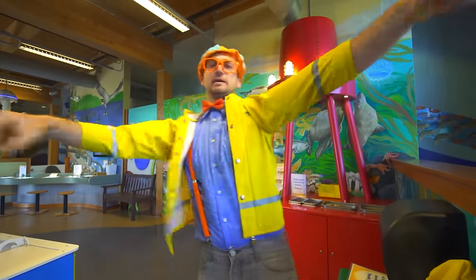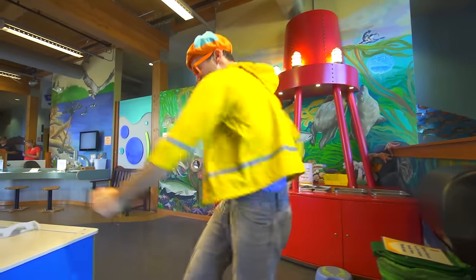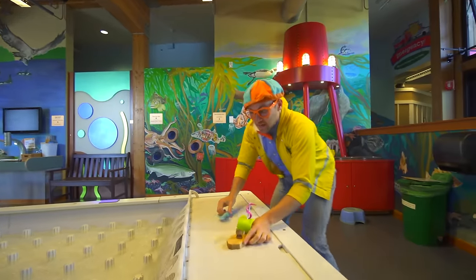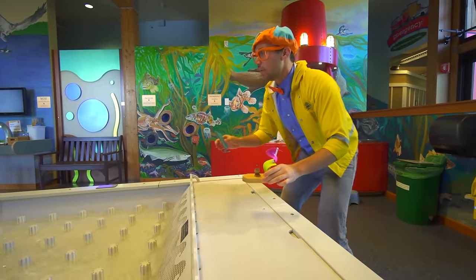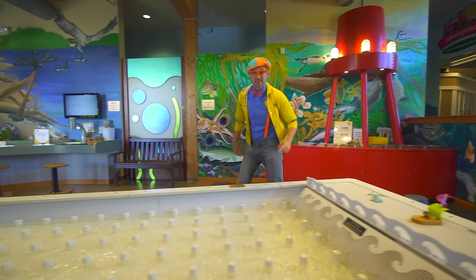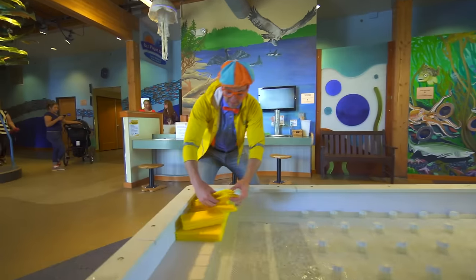It's nice and snug. Okay, we're ready, come on. Okay, let's put the boat. Oh, wait a second, let's go back here. We have some plastic pieces, so then we can make an obstacle course. Ready? Okay, whoa.